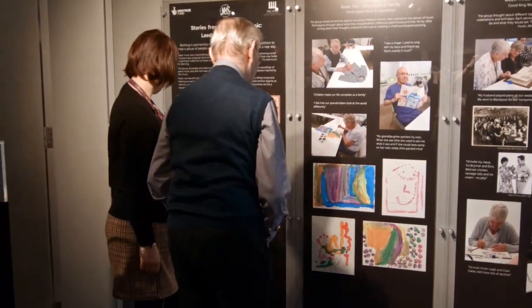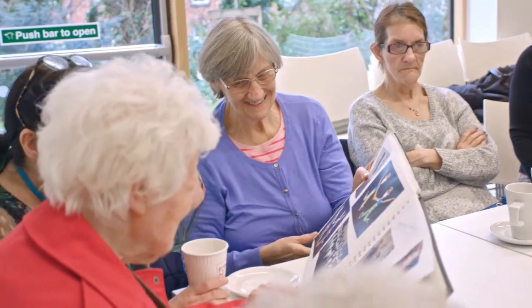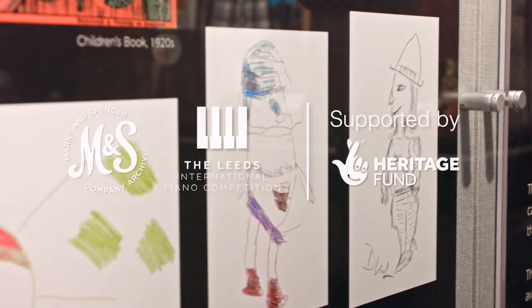So all the participants will have the chance to see their work on display, which is always a really great thing to do. The other great thing you'll be able to see during that exhibition is the creative responses from this group that have worked with us on a weekly basis. So you can read the poems they've put together, the stories they've written together, and definitely some great artwork as well.